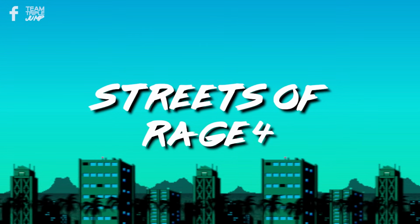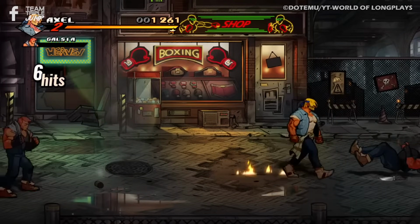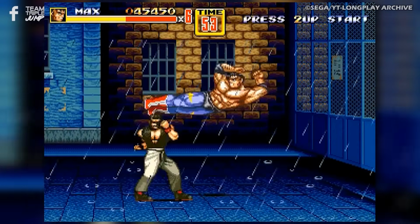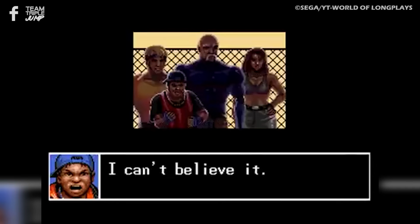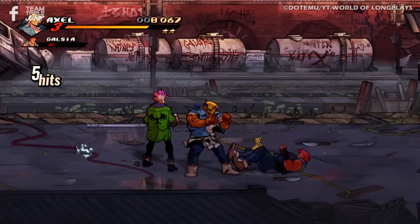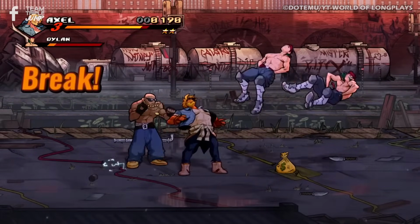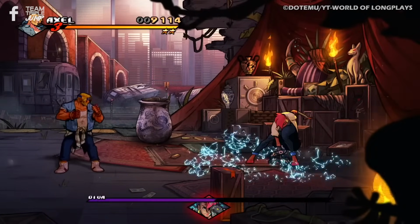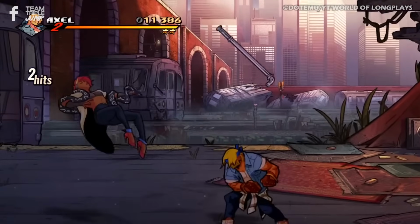Number 1. Streets of Rage 4. When Streets of Rage 4 was conceived, its developers had some big shoes to fill. Streets of Rage 2 is often considered to be the pinnacle of the genre. The original Streets of Rage is also a revered classic, and Streets of Rage 3 has lots of talking points. The Sega-endorsed Streets of Rage 4 was released in 2020, 26 years after the third game in the series, and needed to update the classic formula for a modern gaming world while staying true to what made the older games great. Luckily, the developers did just that.